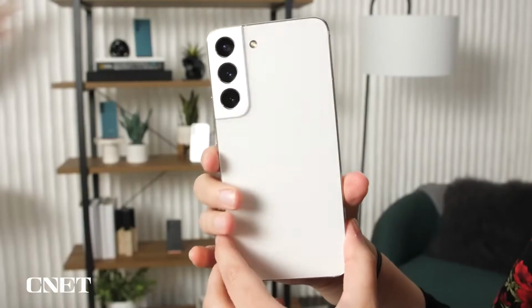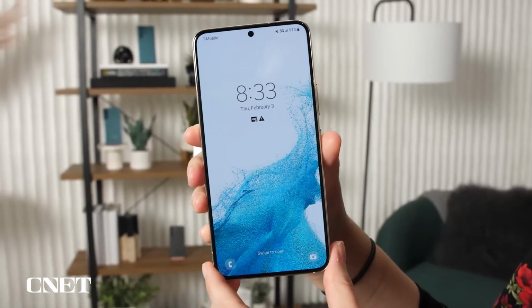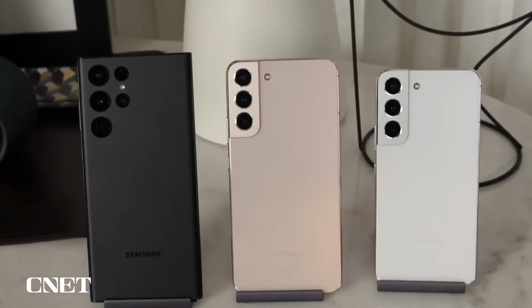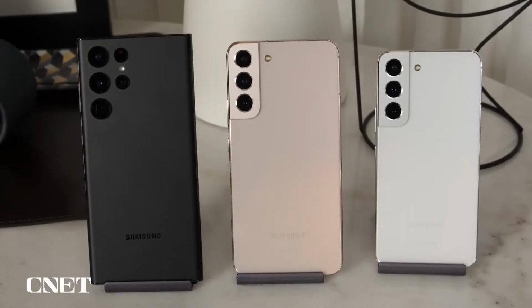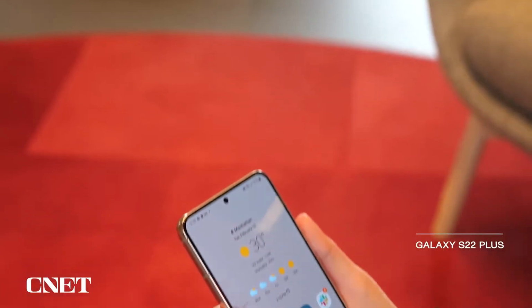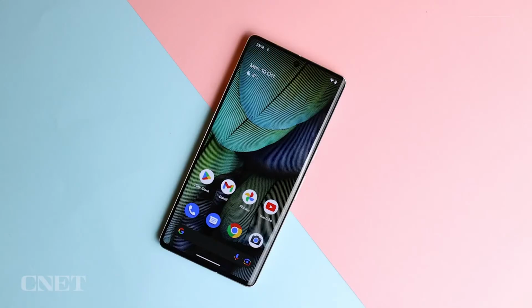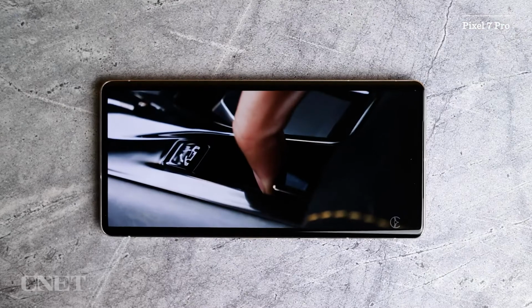It has a 6.6-inch screen, making it almost as large as the iPhone 14 Pro Max, but it somehow feels more compact. Both the S22 and S22 Plus have new 50-megapixel cameras with better color and night mode photography. It'll make a huge difference to those upgrading from an older Samsung phone. The main drawback is that it's kind of expensive. It's $1,000 at regular price without a discount or trade-in, making it $100 more expensive than the Pixel 7 Pro.